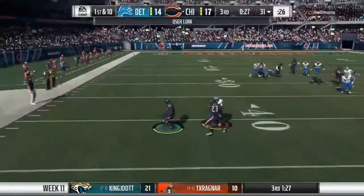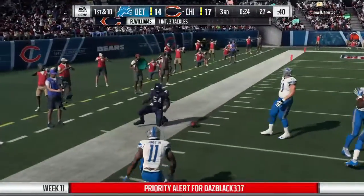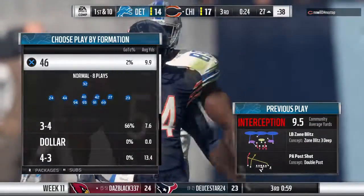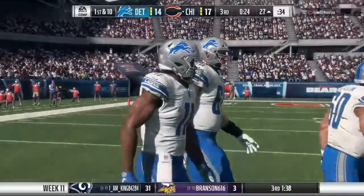Then his pass is intercepted for the 4th time today. Picked off around the 41. And he's able to get it back to right around the 27. Just a little bit of a rough stretch. 6 interceptions now in these last 2 weeks combined.